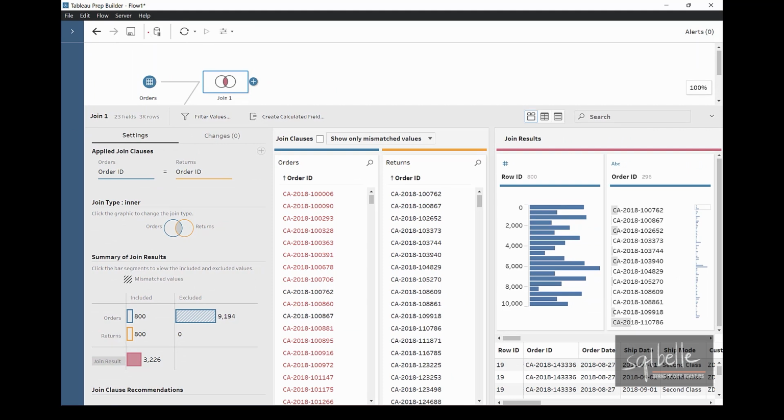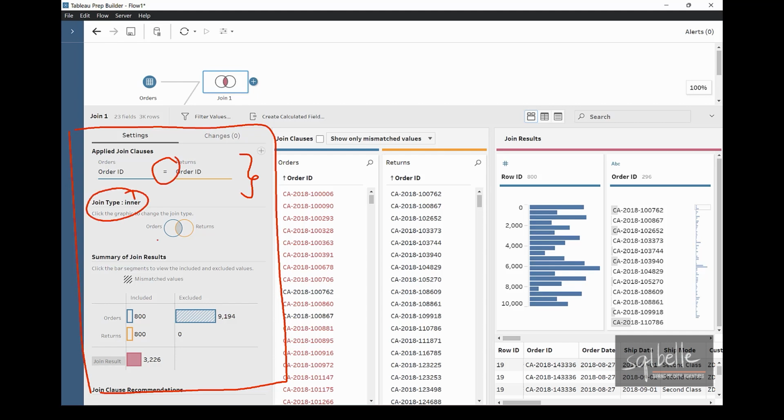Now, what we're seeing in the left-hand pane are different configurations for joins. For example, on what fields are we joining against? What operator are we using? What is the join type? And what will the results look like? So in here, it is also very visual in showing us which ones are matching and which records are going to get excluded. Now, all of these bars in the summary of join results, they're clickable.